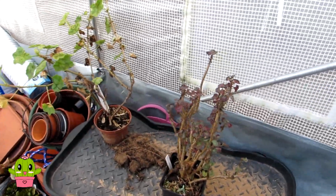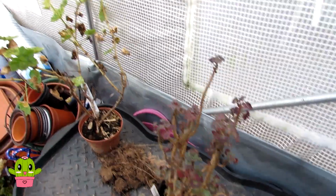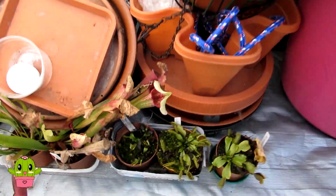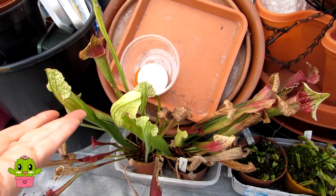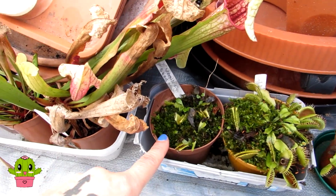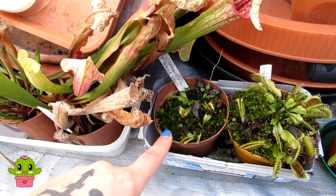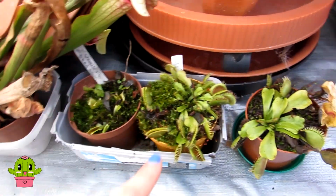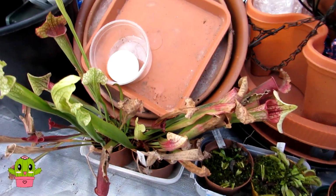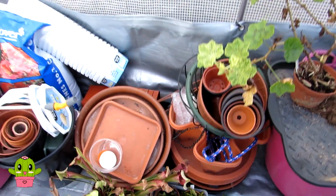My carnivorous plants, I've got a couple of pelargoniums as well. These have been fine, so no problem with them at -4. And my carnivorous plants, all doing okay. These are very cold hardy too. Sarracenias and my other Venus flytraps. These are ones I've grown from seed a few years ago, and in fact they look absolutely great, so no problem with them with the cold temperature. So happy days guys, such a relief.